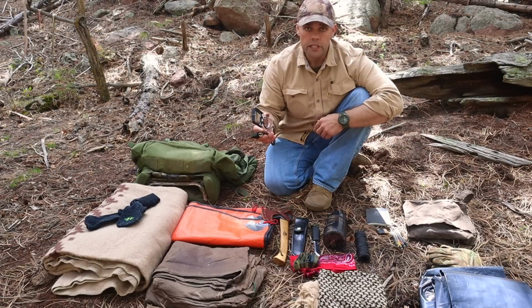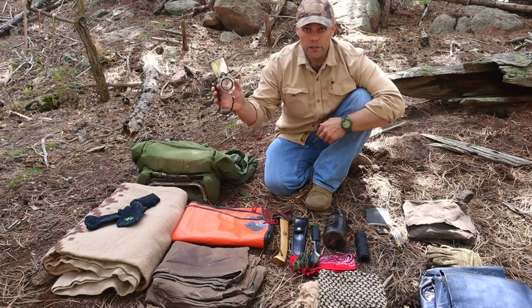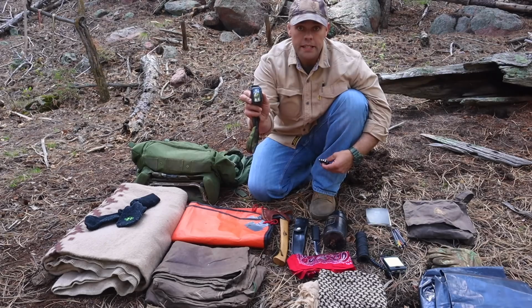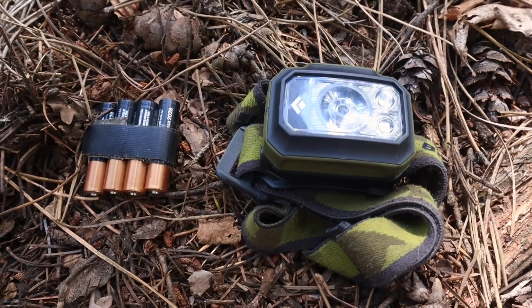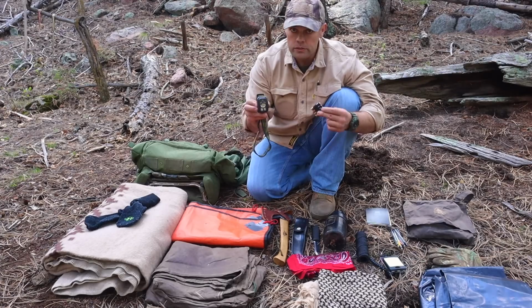I also trust Silva, and then even a Lensatic compass, but Suunto is going to be the one for the survival course that I recommend. Next is that headlamp. Recommend you have a good headlamp, high lumens, with a lot of spare batteries. You're going to be doing a lot of work at night. All right, you're going to be up late, and there's going to be very little sleep. You're going to be doing a lot by the fire or at nighttime to accomplish a lot of tasks.